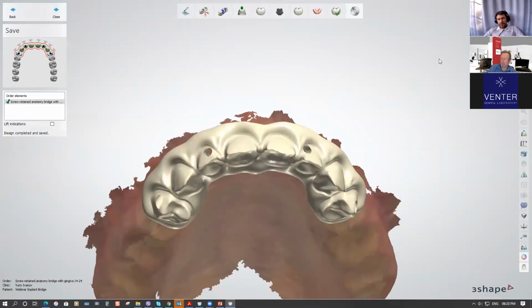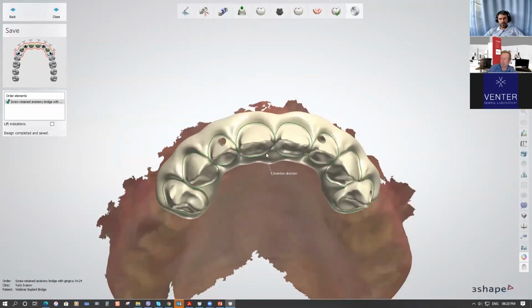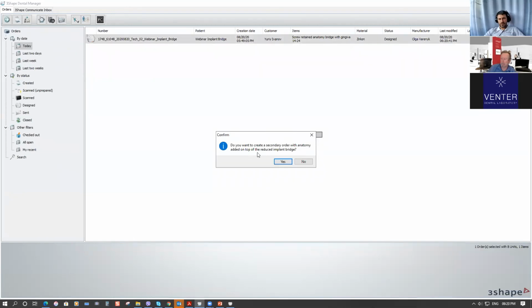But before so, there is the extra, the new slide on the right side of the screen. This is the margin and direction. And you could see any margins as additional information coming together with design as well as direction. And when we close this one, it will create the new case. Yeah, you could see the message here. Do you want to create a secondary order with anatomy added on the top of the reduced implant bridge? And yes, I wanted to create it.